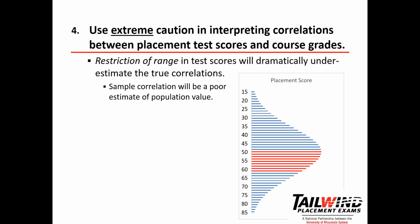But if we take a look at students who are enrolled in a particular class, the range of their placement test scores is actually going to be much smaller, as shown in the red portion on the graph. That's because the placement is used to assign students into that class. In other words, someone's score must fall within a range, in this case somewhere between 50 and 61, in order for them to be eligible to enroll in that course.